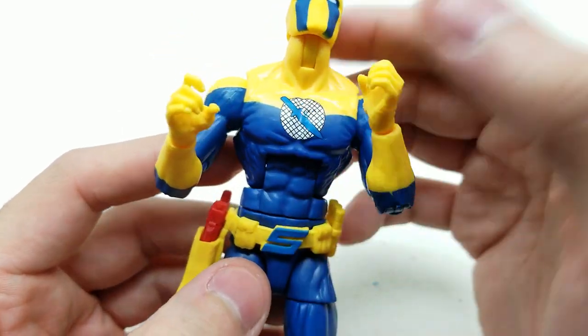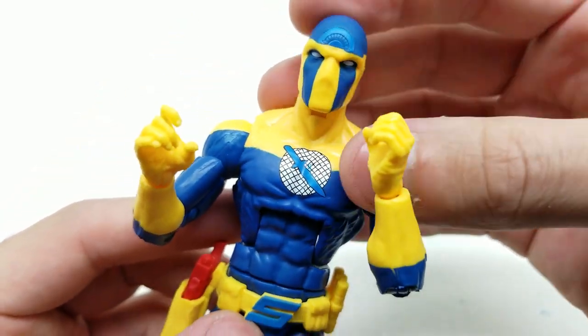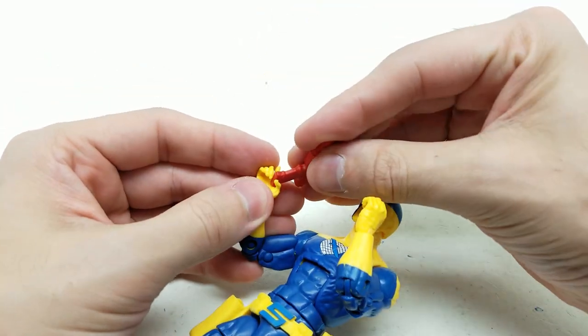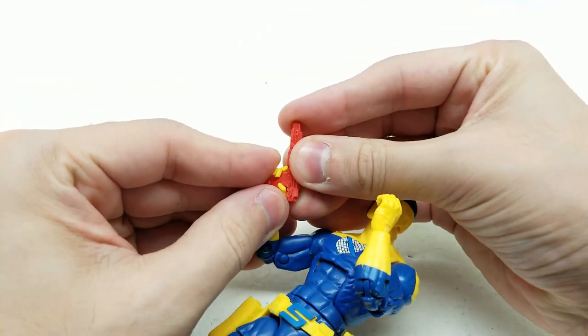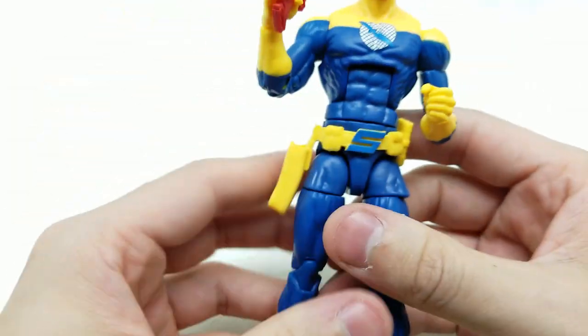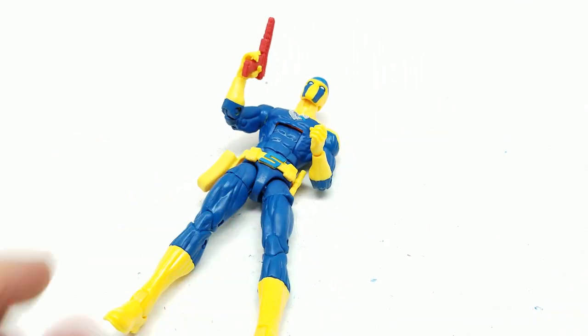We do have multiple symbols right here. And let's get his gun out. Let's see how well it fits in his hand. Looks like it fits well. And there we are. Let me show you something.